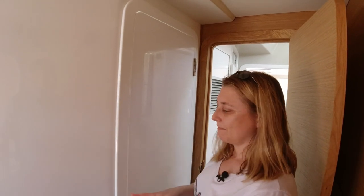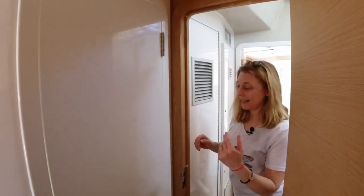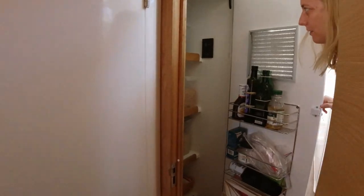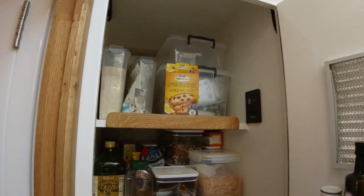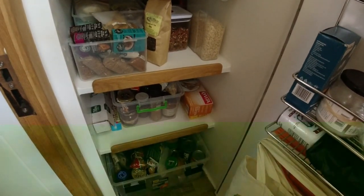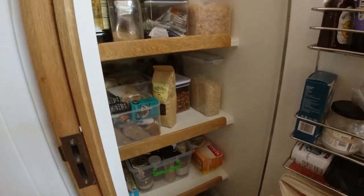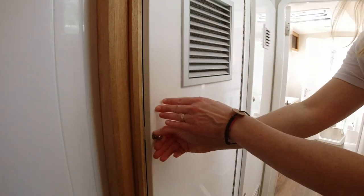if they really didn't like using that wet head, they could always use one of the other restroom heads. And what that gained them is this really nice pantry, which has a lot of storage. And they said this was really life-saving for them over the crossing. They came across from South Africa to bring the boat here to Florida. So they had to stock up on a lot of food. And you can see you can fit a lot in here, and they have it really nicely organized.